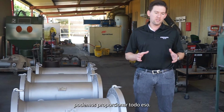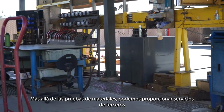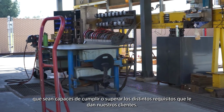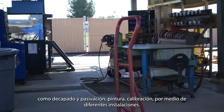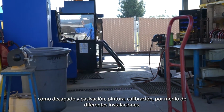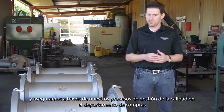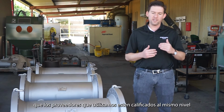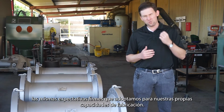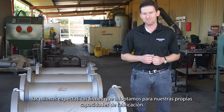provide all of that. Beyond just material testing, we're able to provide third-party services that are able to meet or exceed the various requirements that our customers give out, such as pickle and passivation, painting, calibration, through a number of different facilities. And we ensure through our quality management processes in the procurement department that those vendors that we use are qualified to the same level, the same strong expectations that we assume for our own manufacturing capabilities.